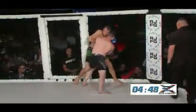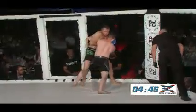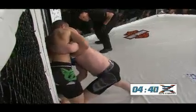Ecklund coming in flat-footed with his hips up high, and as predicted, Ty Collier immediately changes levels and shoots in, pressing Ecklund up against the cage. Doing a good job with double underhooks here now. But Ecklund looks like he might be pummeling under, gains a 50-50 advantage. Collier's driving hard against the cage.